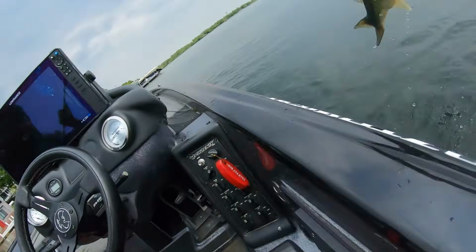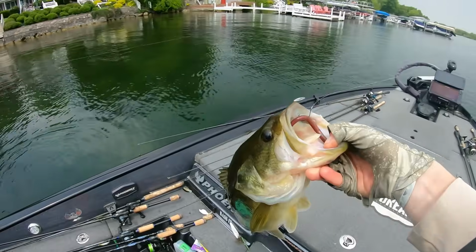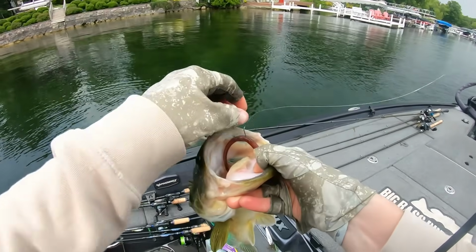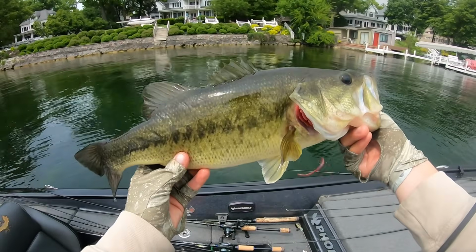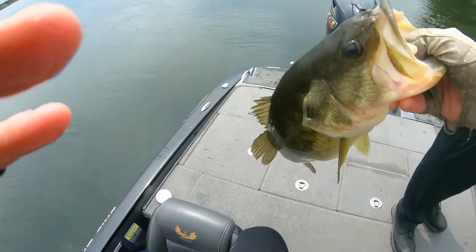Got him. Nice. Caught him on the old drop shot. It's pretty cool. That's why it's important to stay off. Right, Josh? I always stay off. It's a nice fish, actually. Back real quick. Get a nice little release.